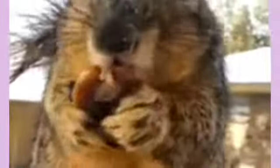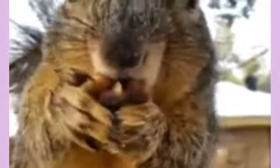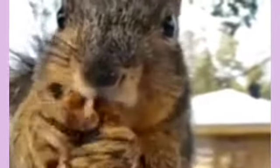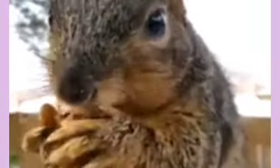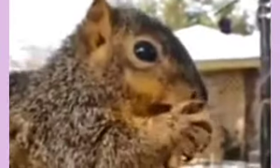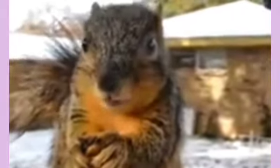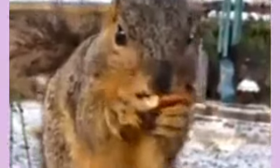Next one, gnawing. Rabbits, beavers, squirrels and rats bite their food continuously with the help of their long front teeth. This way of eating is called gnawing. Look at this video. The squirrel bites its food continuously with the help of its long front teeth. This way of eating is called gnawing.